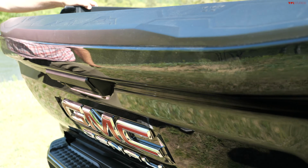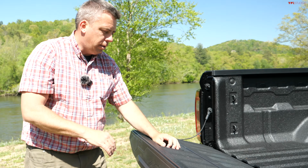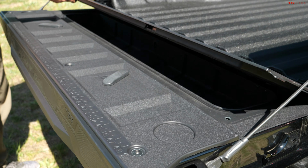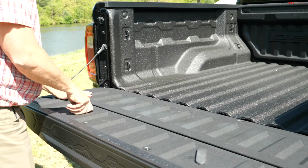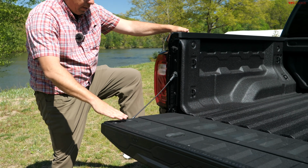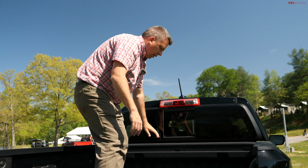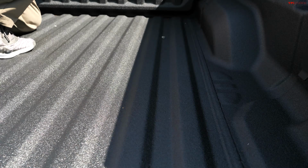The tailgate is dampened. It has this cool feature, a little bit of storage inside the tailgate. This is optional on the Colorado. I'll show you that in a second. The way you get in the truck, there's a handhold here, and there's a kind of side step in the bumper. You can jump into the bed. By the way, the bed is steel, so steel floor, steel sides.